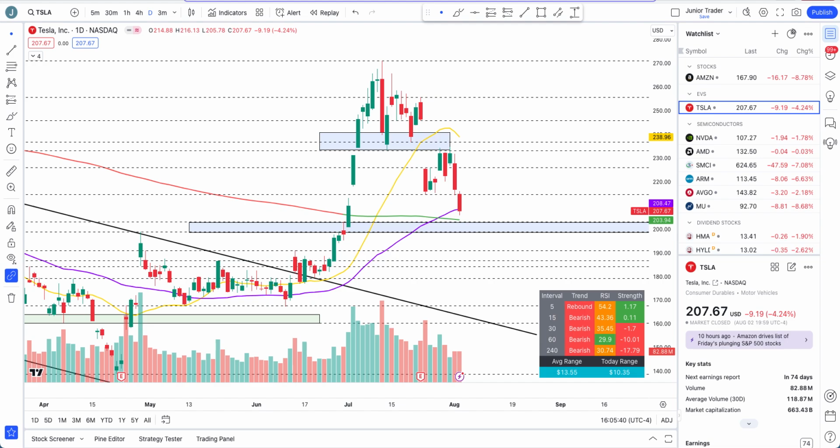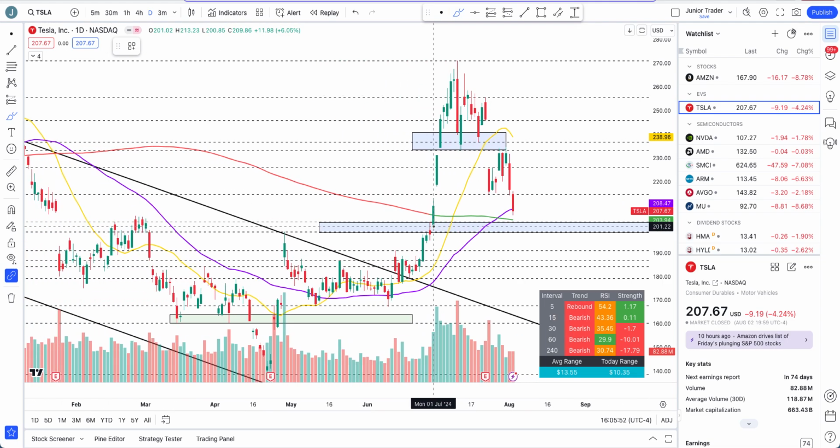And what is that level that I talked about on the thumbnail of this video that you saw before clicking on this video: only this level can save Tesla stock. So what is that level? Let me give you that right away. And that level is more of a zone, and that is this $203 around area.